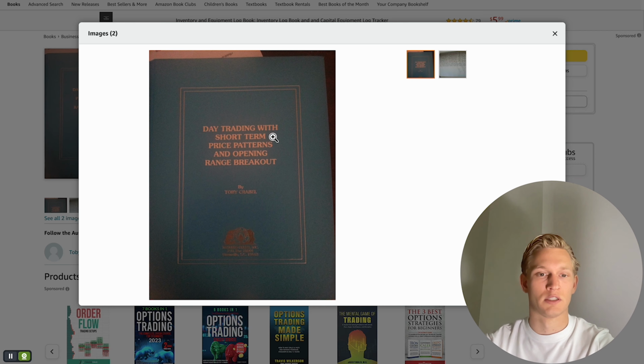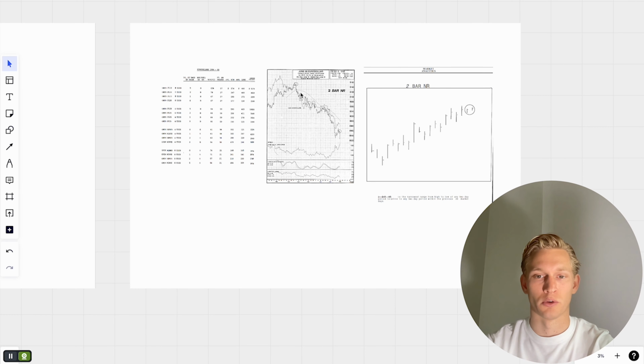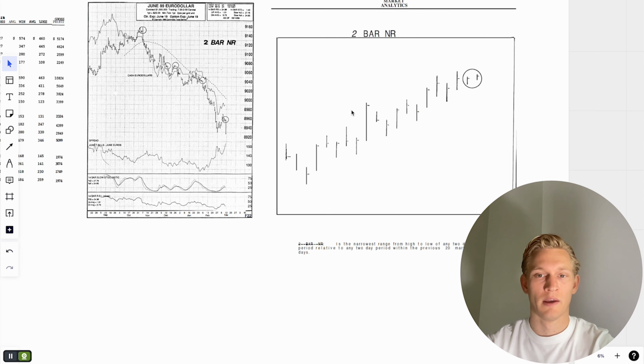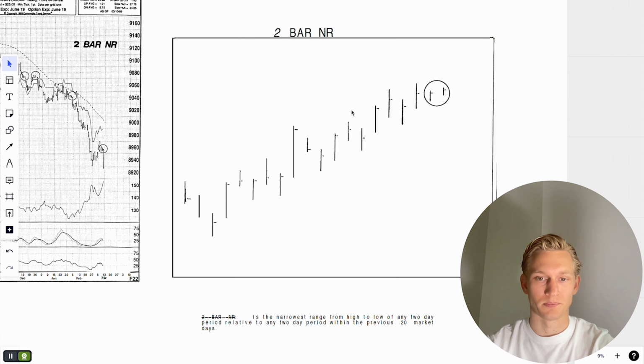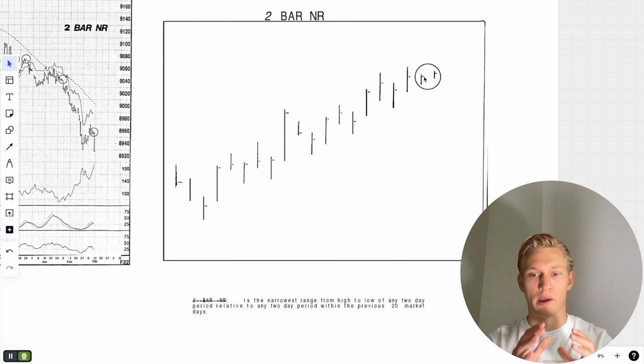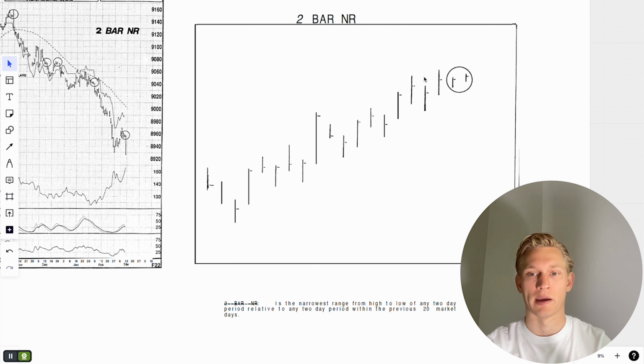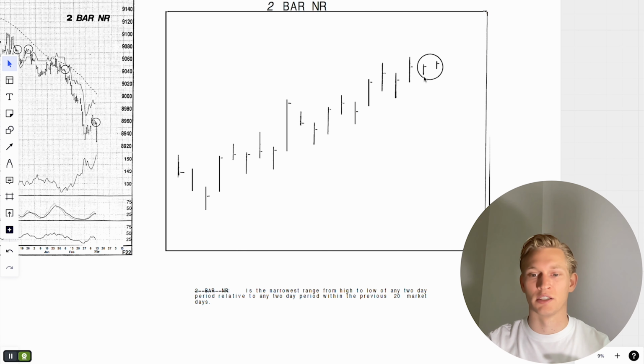So this is the book. I'm gonna share some screenshots with you from this book, from the pattern I'm gonna show you right now. So let's quickly dig into it. This is the two bar NR pattern, which means you look at these two bars, and what Toby Crabel did was compare. He tested so many things. Like, this book is literally one big backtest of systems and strategy ideas he had. You can read or pause this video and read this little text here to see what the pattern does, but I'm gonna explain it right now and then hit the charts and go to the fun stuff.